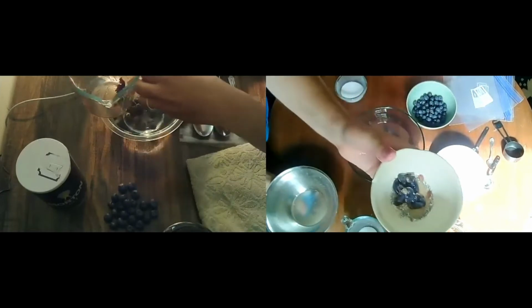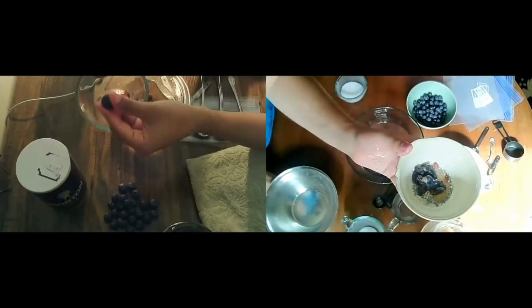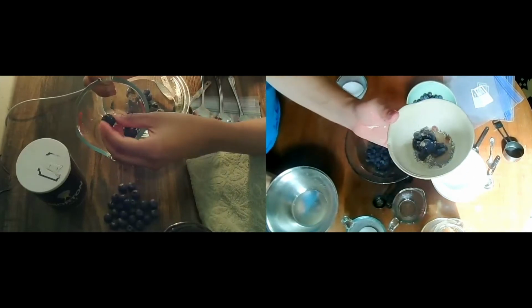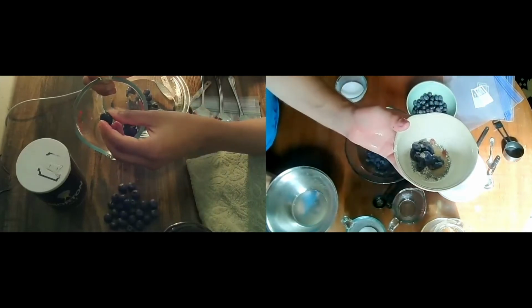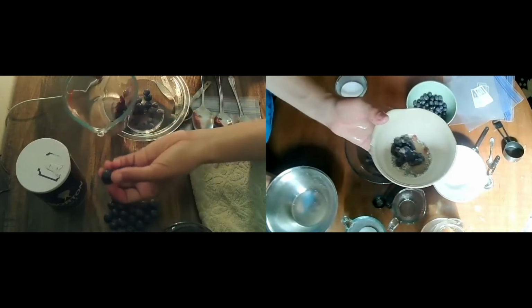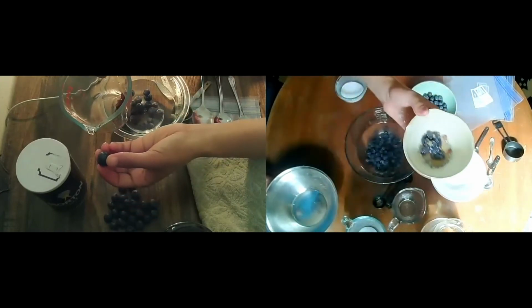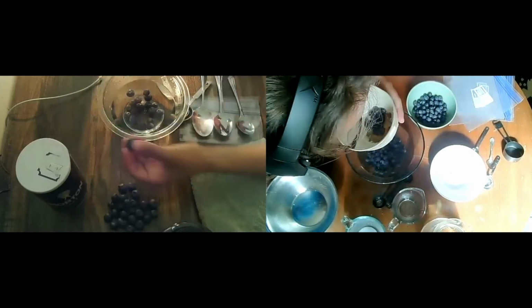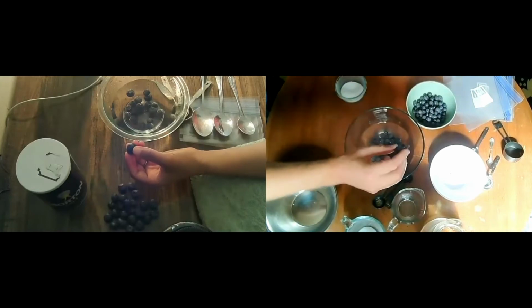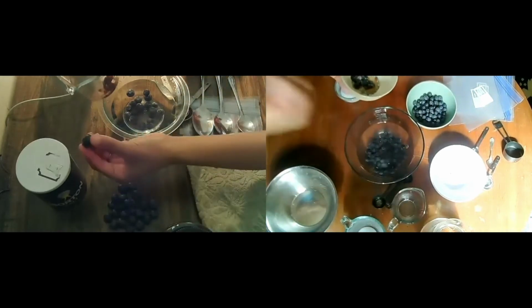Let's do something else. Along with a little bit of texture play, let's do some sensory exploration. The process of squishing these up is pretty fun in itself, because it gives us an idea of what these blueberries kind of feel like. Let's go ahead and give these a nice big smell. Mmm, that smells great. And let's try smelling one of the ones that is not sort of exploded.